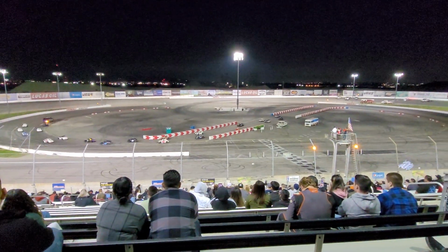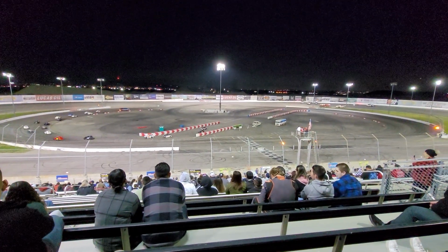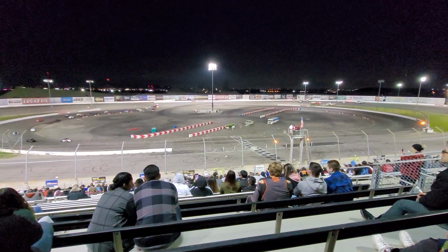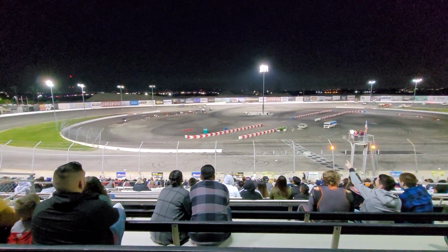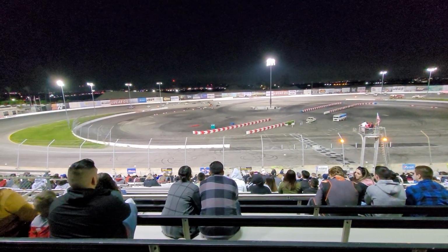Is number 42. That is Nathan Grella. Outside of him, 38 of Henry Barton. Row number 2 filled up with the number 12. Now this is written on our scoring, not like we figured out how it was written.